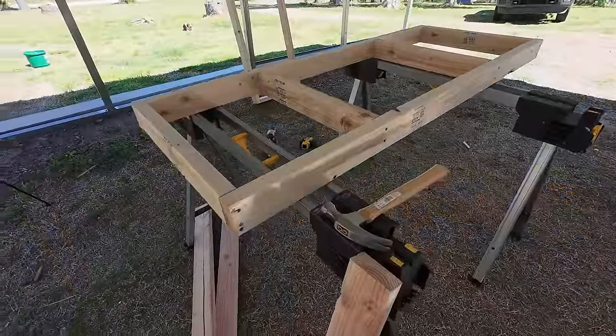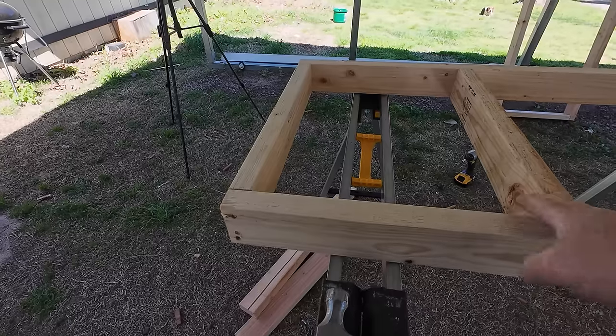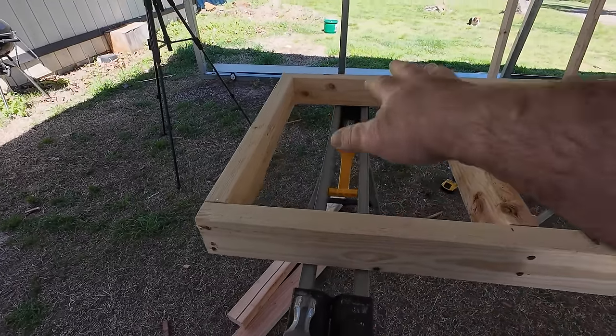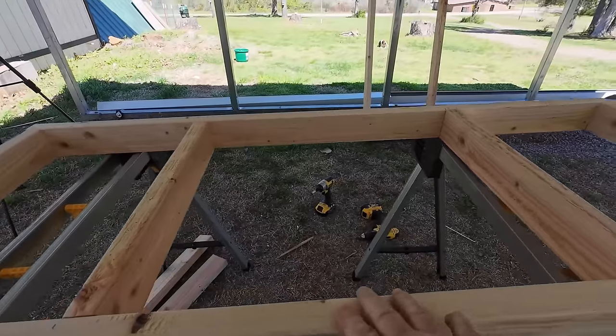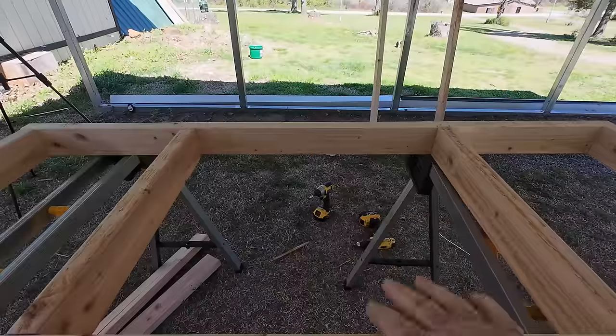All right, I got one of them laid out. Now, this is going to be the bottom. So this is going to be where the drawers are going to go, right in here. This is where the stovetop's going to go. I am going to cut a hole for that. It'll go in between there.